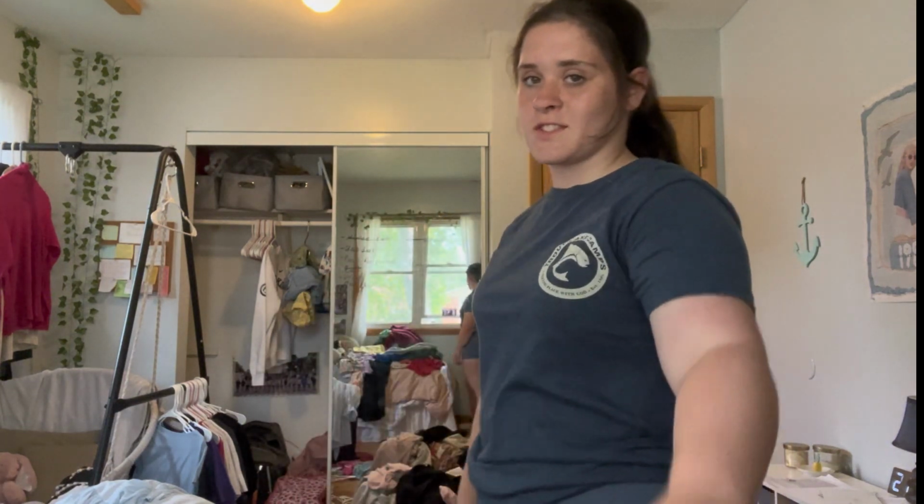Okay. This one I got at Trout. And I'm keeping it. Actually, this is one of my favorite shirts. I don't know. No. She's staying.